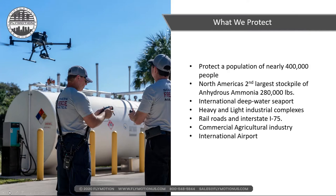We protect a population of nearly 400,000 people here in Manatee County. One of the little unknown gems we have in this county is the second largest North American stockpile of anhydrous ammonia. That actually was the birth of the drone program, because we were looking to do plume tracking. If this factory ever had a full-on release, we wanted to be able to track where the plume was going and what population was going to be affected, so we could get out ahead and have everybody shelter in place in the appropriate areas, or evacuate everybody. So that's where it came from.